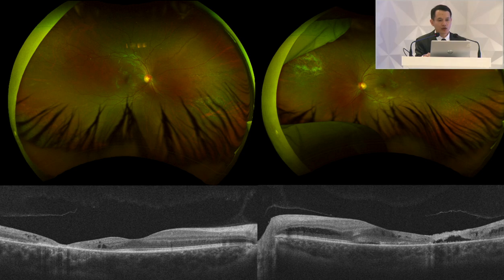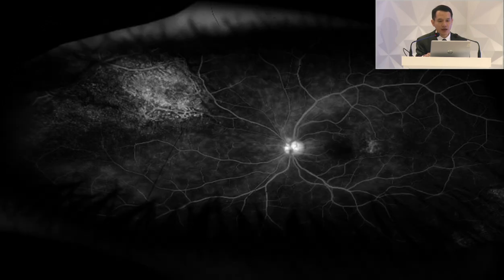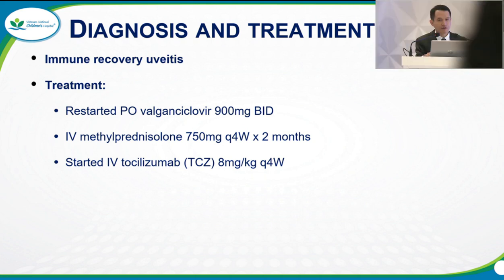Fundus photo shows resolved retinitis, temporal macular atrophy, some residual scar in the nasal side of the left eye, and some new areas of sheathing vessels, and OCT shows recurrent intraretinal and subretinal fluid. The fluorescein angiography shows optic nerve leakage and peripheral perivascular leakage in both eyes. So the diagnosis of immune recovery uveitis was made, and the treatment included restarting oral valganciclovir and IV methylprednisolone every 4 weeks. However, after 2 cycles of IV methylprednisolone, the patient had side effects like muscle pain and headache.